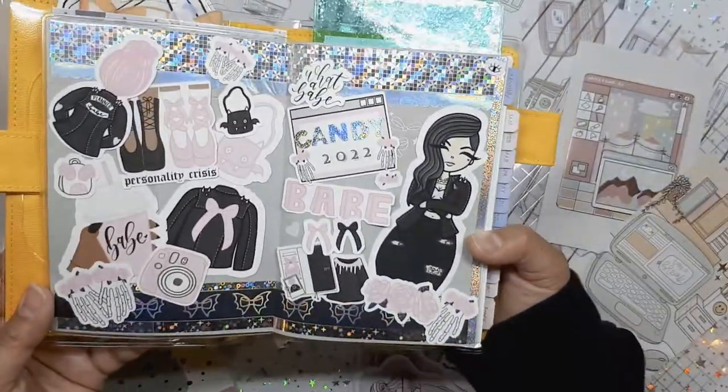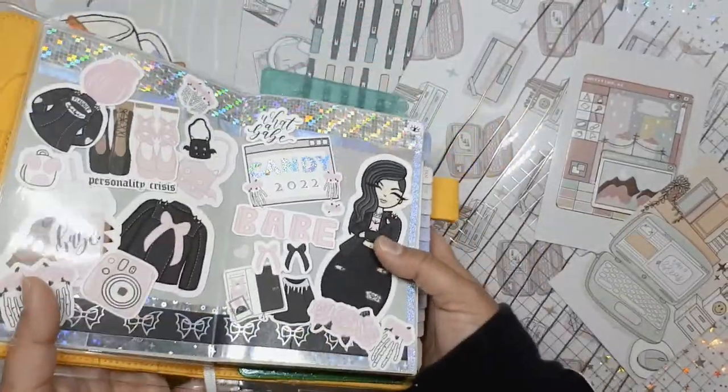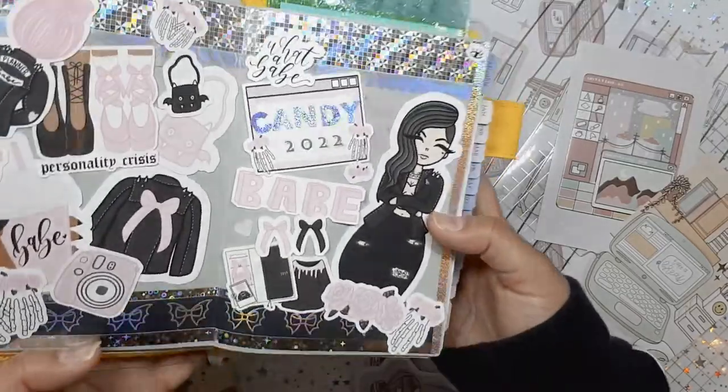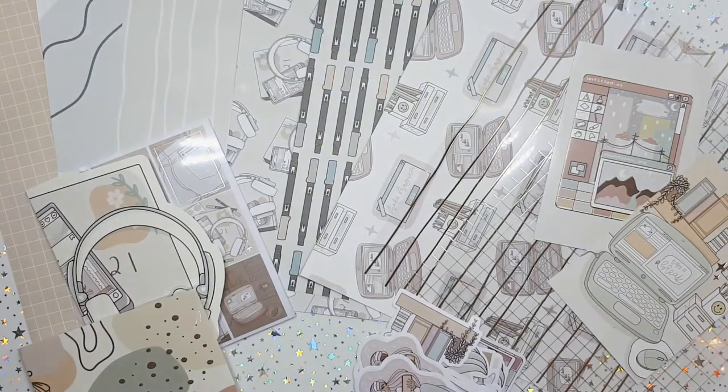This is the first babe box that came out. I got the digitals with it. So I just reprinted out the digitals and I was able to put it here as my name page. So I love some sticker die cuts.